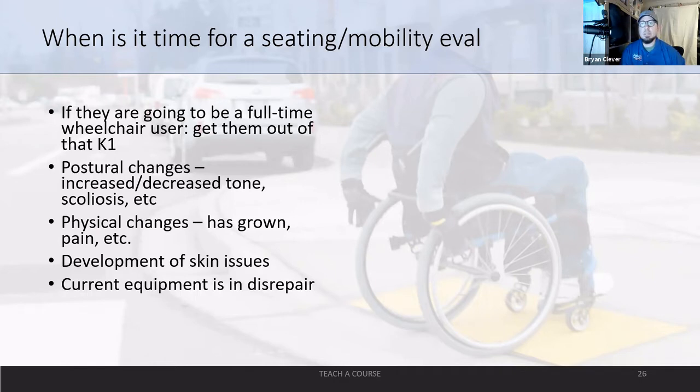If you have somebody that's already in a chair, and say you're an outpatient rehab, and they're coming in and saying, I got pain here, and this is bothering me more, and they're having postural changes and some other changes, it might be time for either a whole new system, maybe just a seating system, something along those lines. Call your ATP, say, hey, I need you to come take a look at this person. Something's not right. Can we figure out what we need to do?